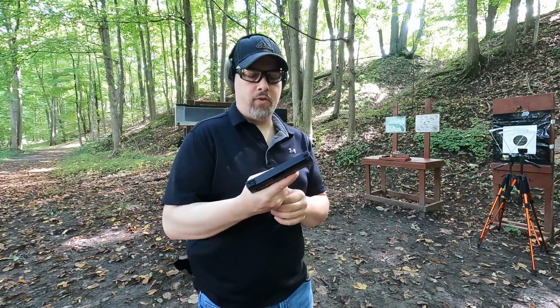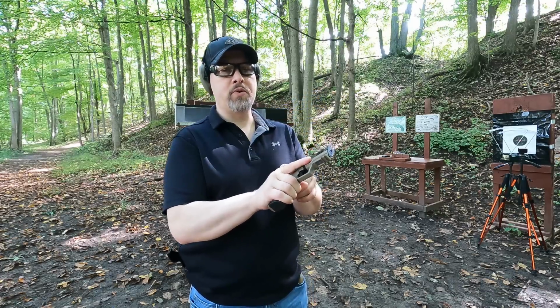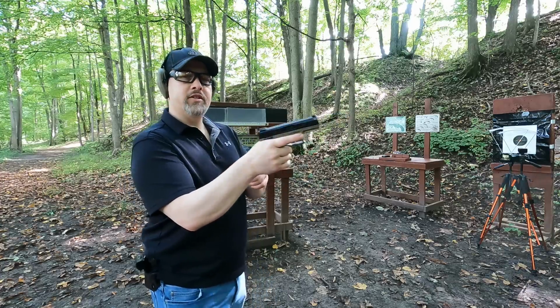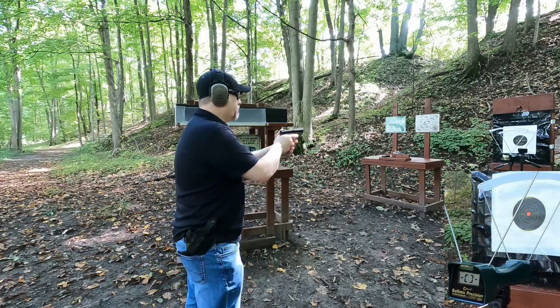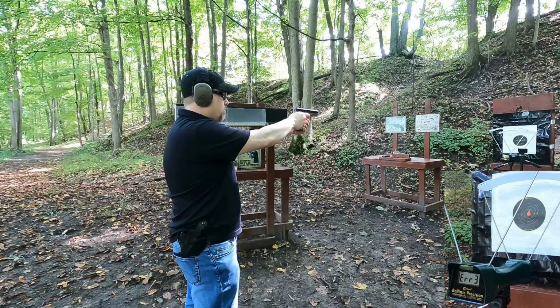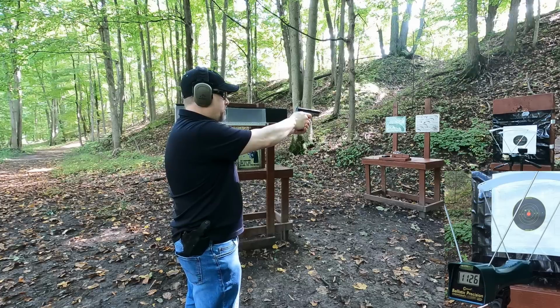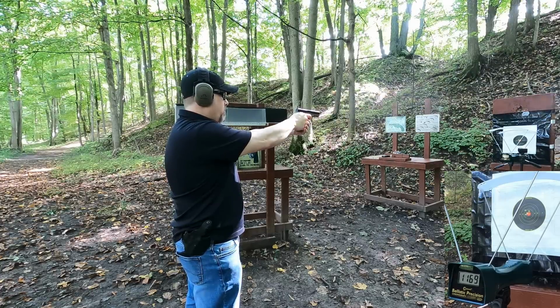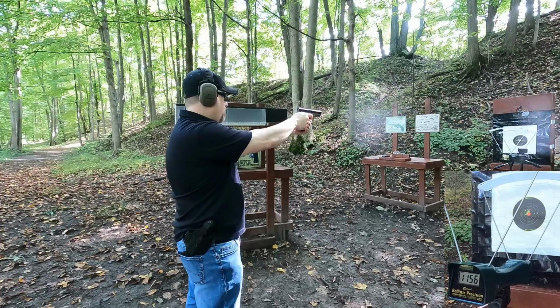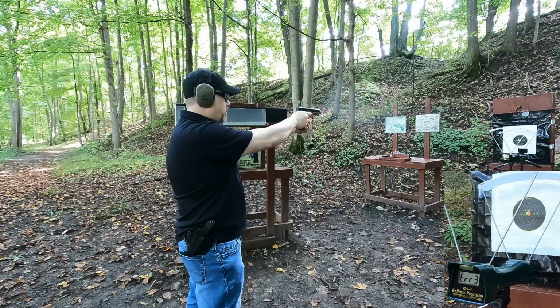All right, I'm about 5 yards from the target, 4 yards from the chronograph. Let's see what we get with our 22 long rifle through our Taurus 4.1 inch barrel, rated at 1640 feet per second, but that's through a rifle. Let's see what we get in our little Taurus here. I'll read on that one. 1126, 1184, 1169, 1156.